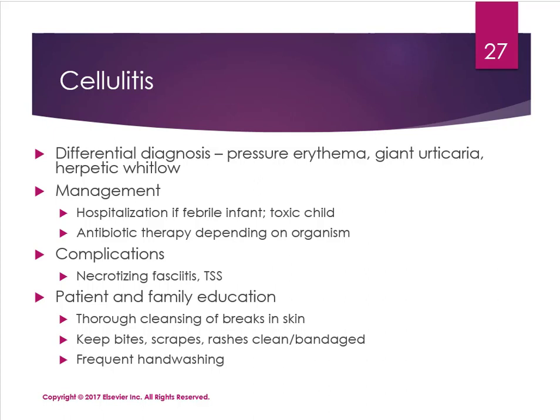It's important to follow up in 24 hours to assess the response and to observe if there's been any toxicities, and then continue daily visits with the child until recovery. It's also important that you educate the parent on the steps to take to contact the provider or to return for an urgent visit if infection is not improving or getting worse. Complications could include necrotizing fasciitis or toxic shock syndrome.